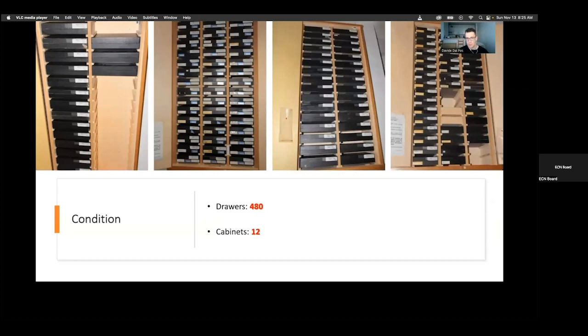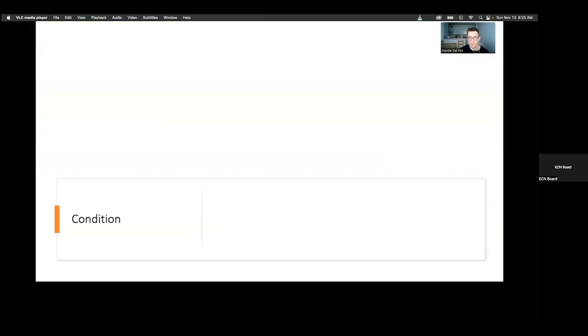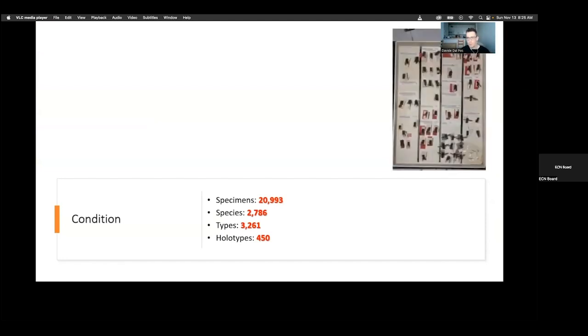You can imagine how difficult it is to buy such a large collection in such a bad condition, let's put it this way. Of course, the specimens were enormous: more than 20,000 species, more than 2,000 species of types, 3,000 types, of which 450 holotypes at the end of the day. This was the first assessment that Marco did when he came to work at the museum.